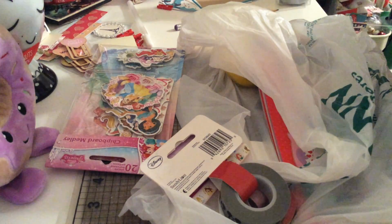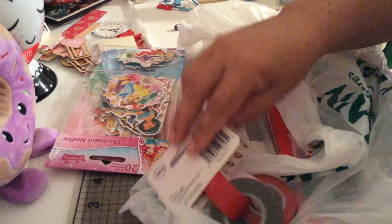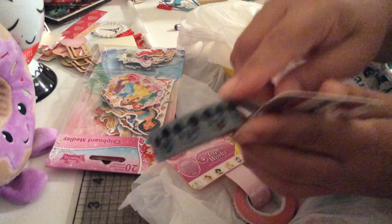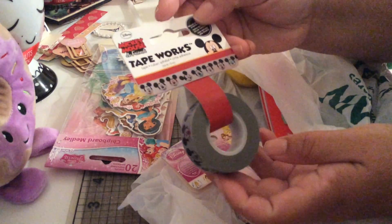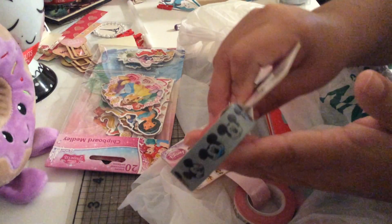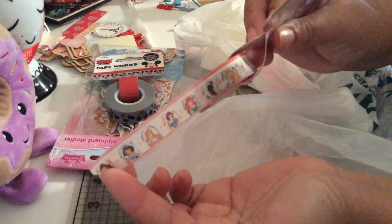Let's see. Yeah, it doesn't say the regular price. It just shows the clearance price. And they have this washi tape, and I think I have this one already. I'm not sure, but if I have it, there is a challenge giveaway coming up soon, so I can put it in the goodies that I want to put for the prize. So this one's $1.97.